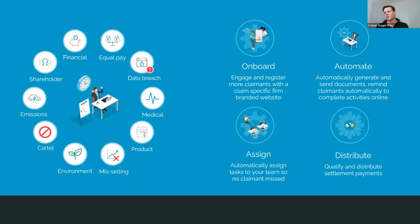Do you have any specific ideas of what headaches clients experience when dealing with firms that are working on large claim groups?